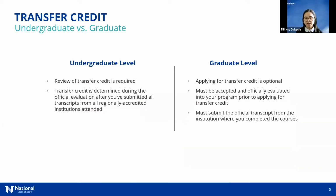At the undergraduate level, a review of transfer credit is required. It is not up to the student applicant to decide whether to apply for transfer credit. Transfer credit is determined during the official evaluation after you've submitted all transcripts from all regionally accredited institutions attended. At the graduate level, applying for transfer credit is optional. You must be accepted and officially evaluated into your program prior to applying for transfer credit. You must submit the official transcripts from the institution where you completed the courses. You may also be required to submit course descriptions and/or course syllabi.